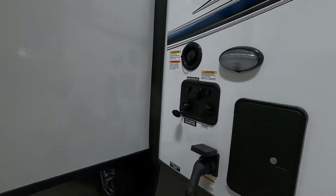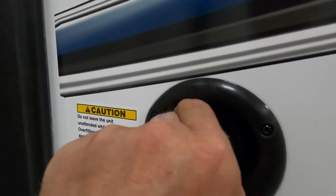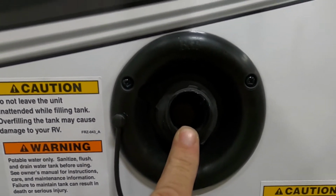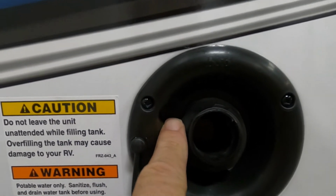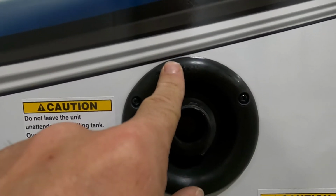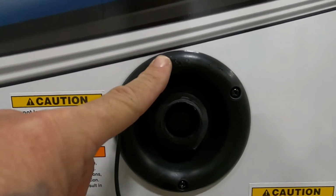Just above your city water connect is your potable water tank. Simply fill that up with a hose. Water pressure regulator is not needed. Two ways to tell when that's full. One, there's an overflow valve here, or two, on the inside where you can check the tank levels. Hold your freshwater button down, you can tell when that's full.